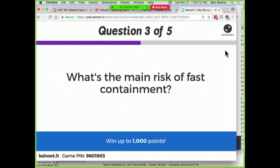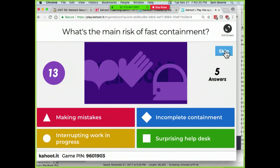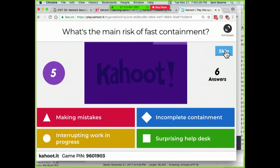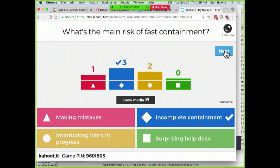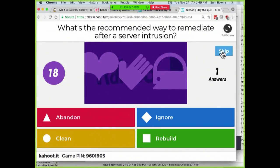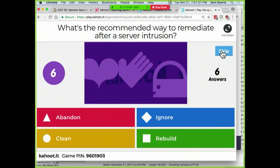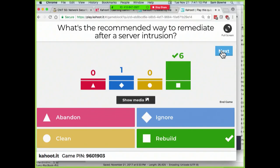All right, what's the main risk of fast containment? All right, that's the main problem, is that you won't get them all. You jump on the first thing you see, and there were other problems you failed to detect. All right. And what's the recommended way to remediate after a server intrusion? Rebuilding is good, ignoring is popular, but not recommended.